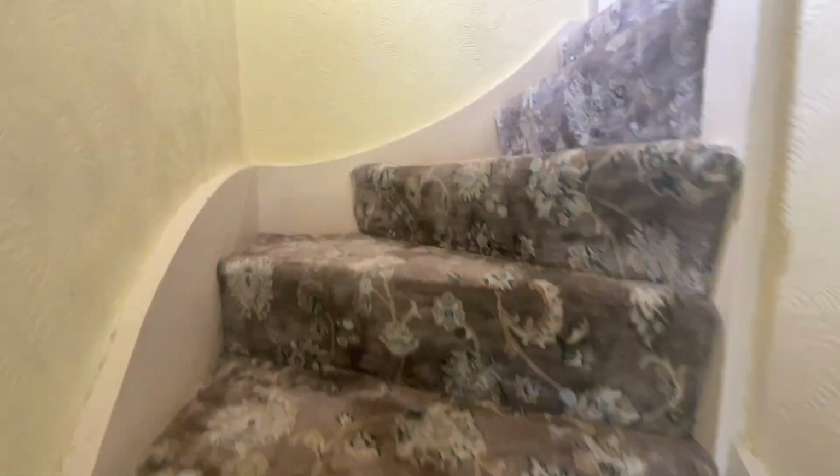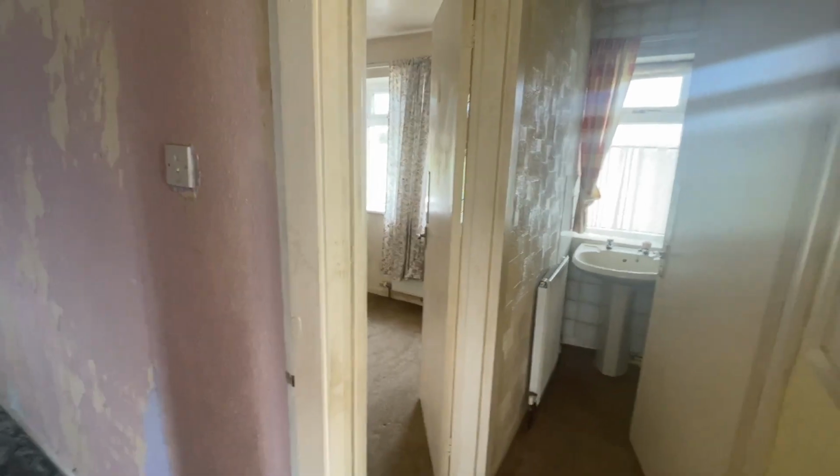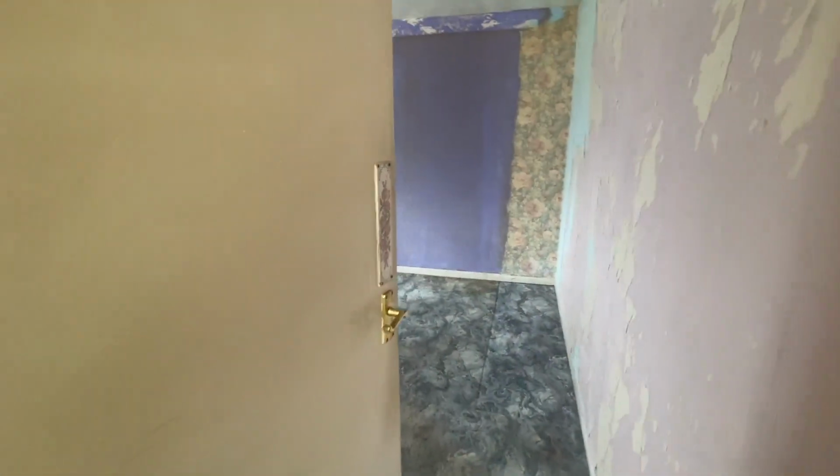We're coming up the stairs now to the first floor landing, where we've got another window at this level. So it's a nice light house. As much as it does need work, it's very, very well lit with natural light. So we're going to go into the master bedroom.